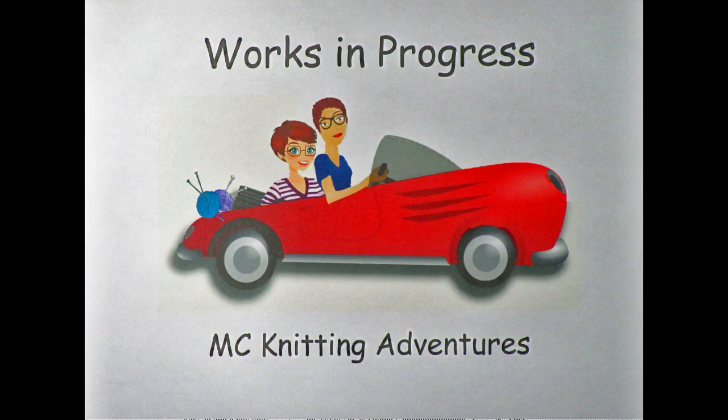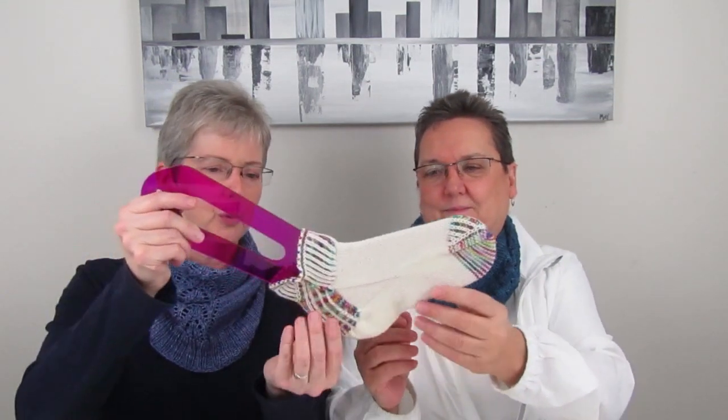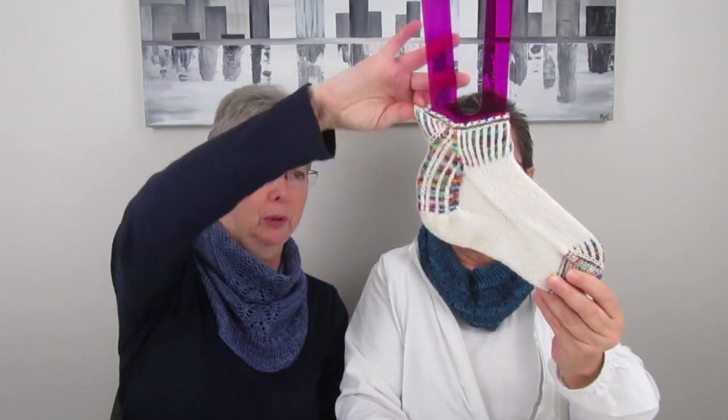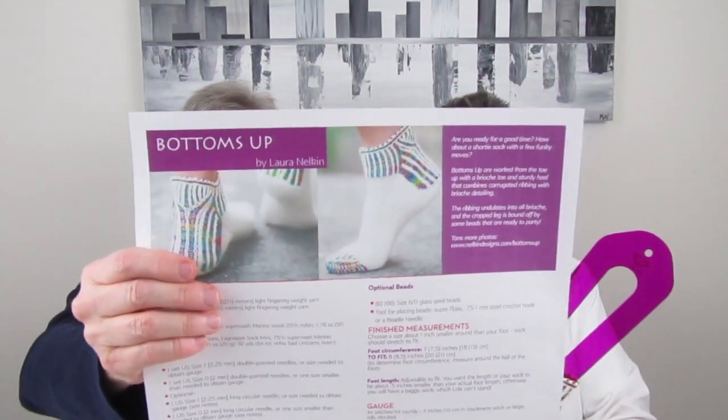All right, next we're going to talk about works in progress. My first work in progress is a pair of shorty socks, and I'm going to let you hold those up. Now, the reason why it looks like they're too loose, they're not, is the fact that it's a shorty sock, so this actually will be pulled up a little bit more. And it's the Bottoms Up Socks by Laura Nelkin.